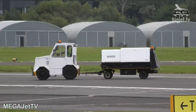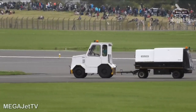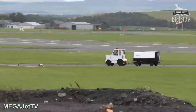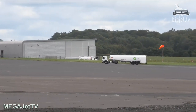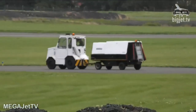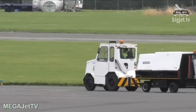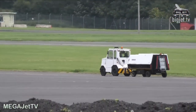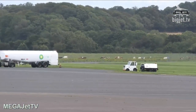There's our generator being powered by Postman Pat. All you need, you don't need a great big thing that's going to be burning a load of fuel and diesel. So yes, most definitely, the fuel truck is sitting there, lots of people dotting themselves around the airfield. It's interesting that they've got another Jenny coming over. So maybe it's so big it needs two ground power units.